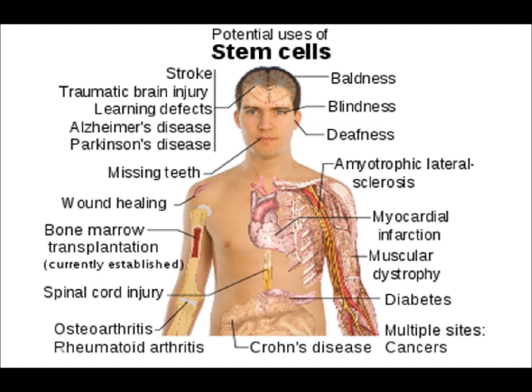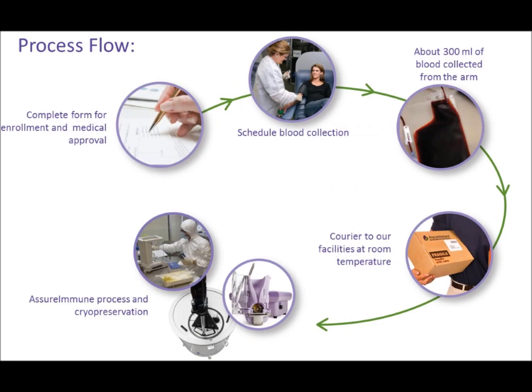Gosh, that is so exciting. So, if I wanted to bank my stem cells, what would be the next step? How would I get involved, how do I get more information, and what would you recommend doing?